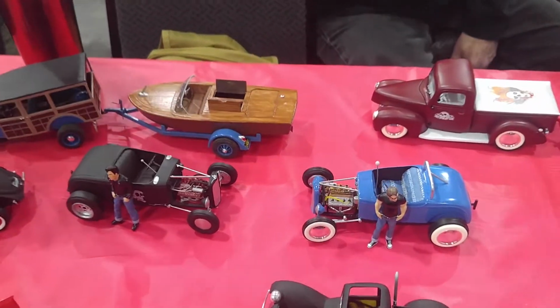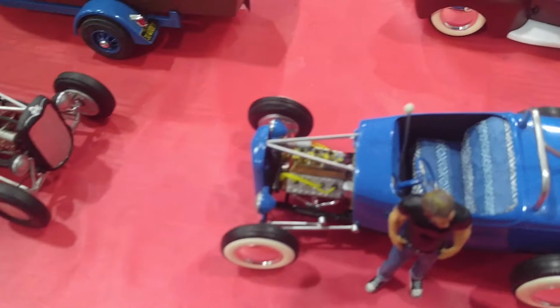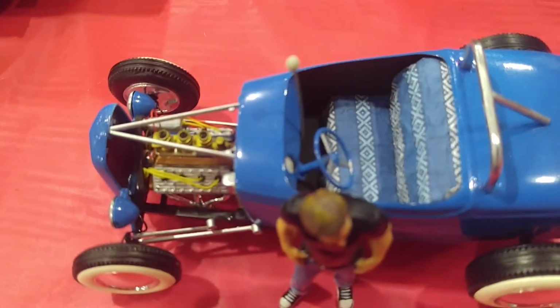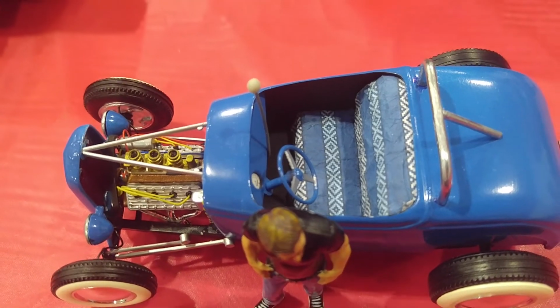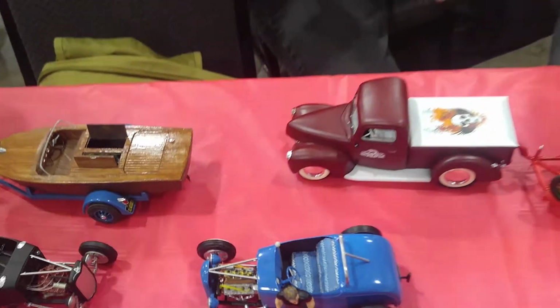So this is also around 24 to 25 scale? Yeah, I call it half inch. Half inch scale. Like garden railroads. Hey, it makes sense, right?